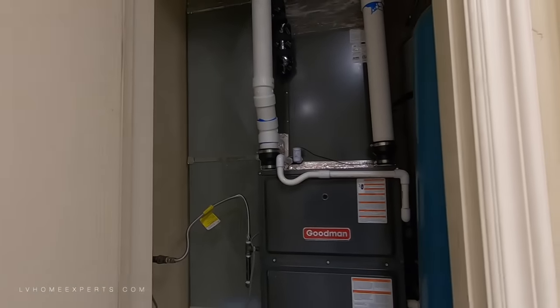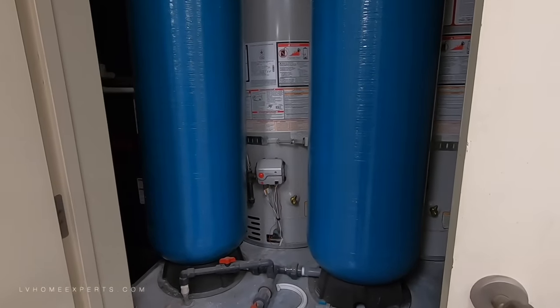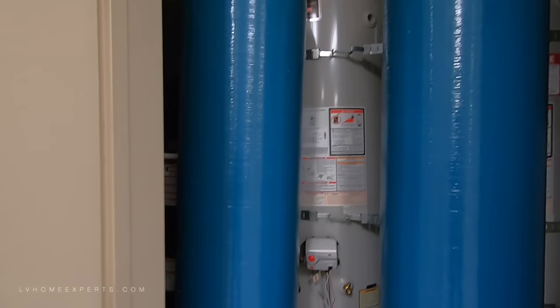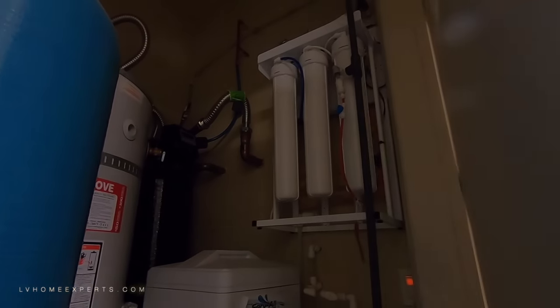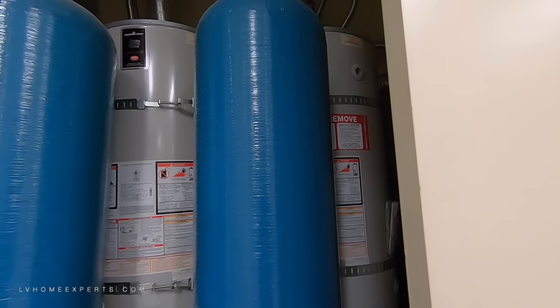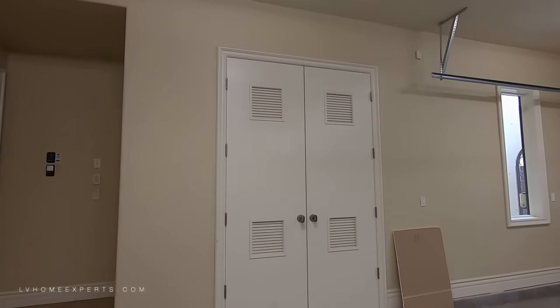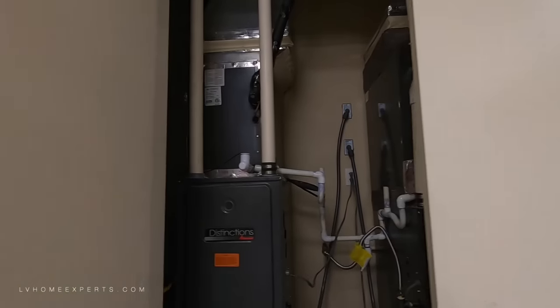But remember, the seller will disclose that to you with a SRPD, seller real property disclosure forms. Wow, look at this. Purification system. Dang, this thing is fully equipped, boy. Look at that. Soft water too, cool. Another AC unit.